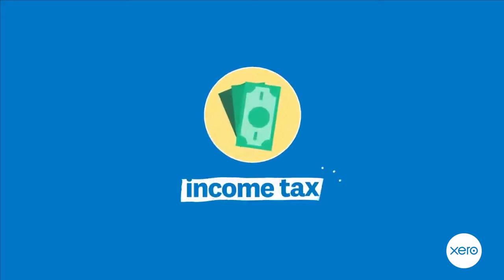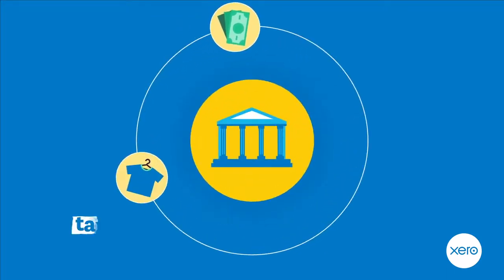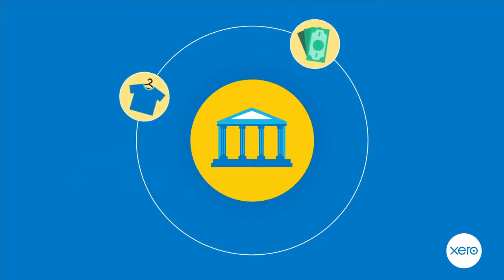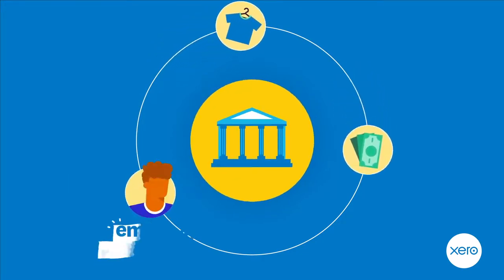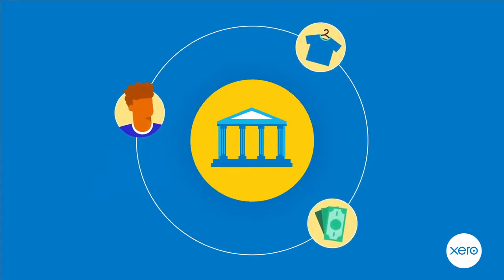income tax, where you pay a portion of profits to the government, taxes on sales, which might be called GST or VAT depending on where you are. This is where you add a tax to your sale prices and later pay that money to the government. And finally, employee-related taxes, where you collect tax from employee pay and send it to the government.